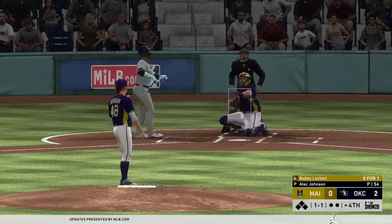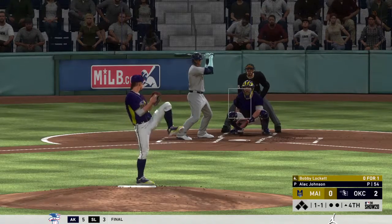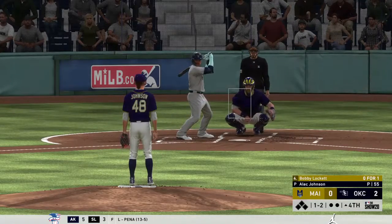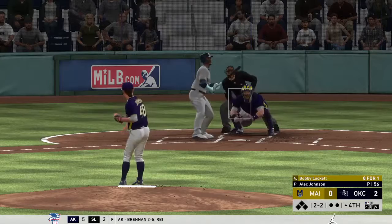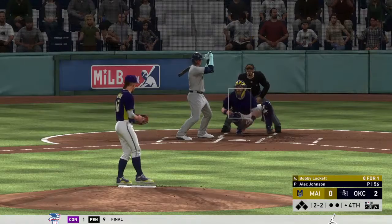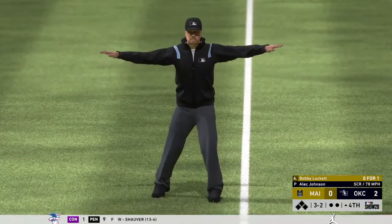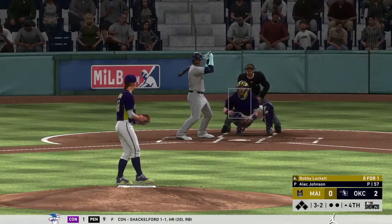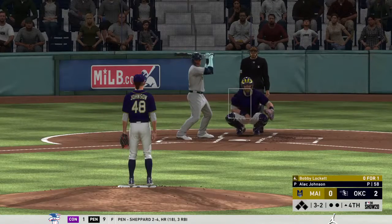And a pitch in the dirt as he lays off. It's 1-1. Can't keep the weight back, and he falls behind 1-2. Looking to punch him out again. The pitch, inside and a hair low. It's 2 balls and 2 strikes. And he tried to hold up that time. We'll get an appeal down to third, and no swing. It's ball 3. Neither guy willing to give in, and the at-bat will continue.